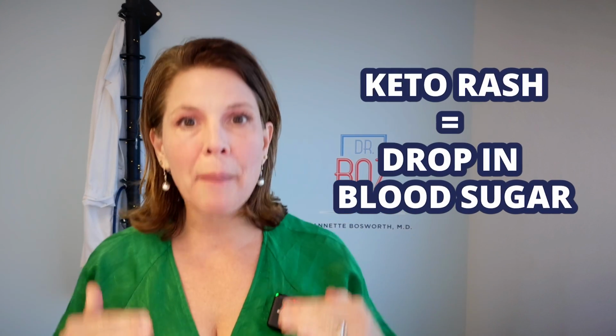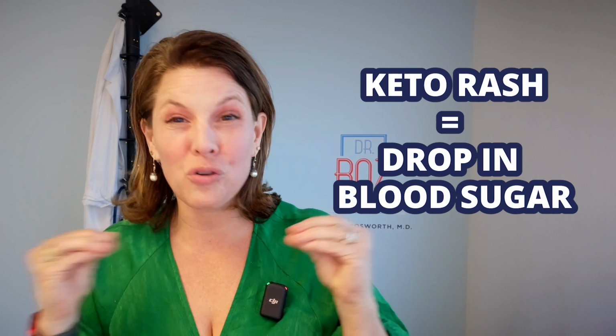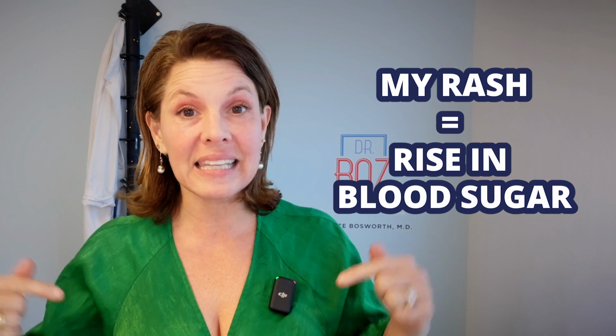So unlike the keto rash, which is a drop in blood sugars causing a rise and a replication in these fungal critters living between skin cells, mine was the opposite. I had a rise in my blood sugar causing the normal yeast that lives on our skin to divide, replicate, and set up a beautiful home under my breasts. Although the cause was opposite, the solution for both of these rashes is the same.